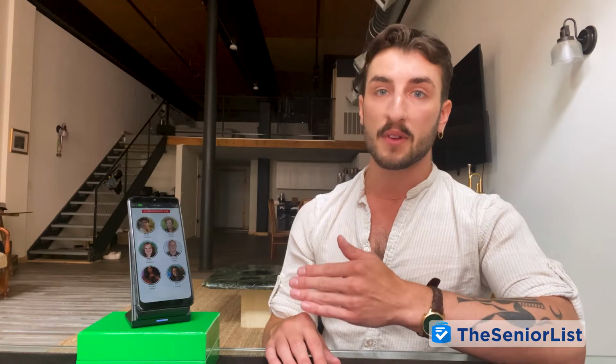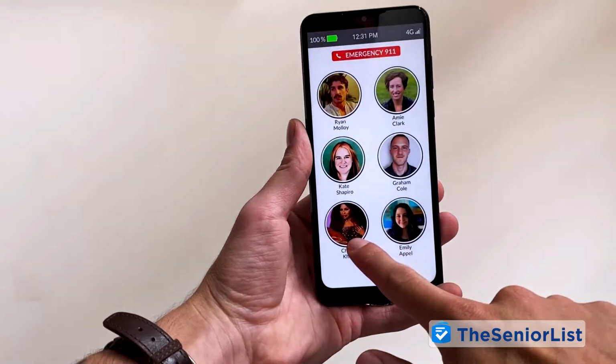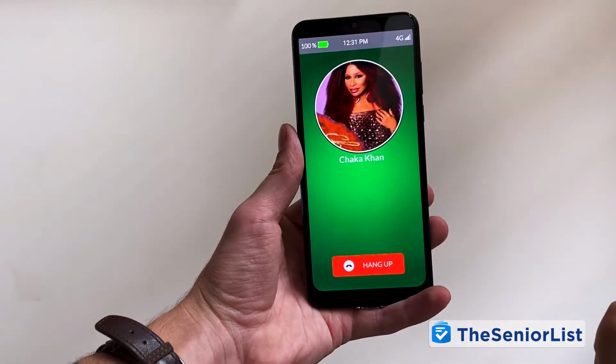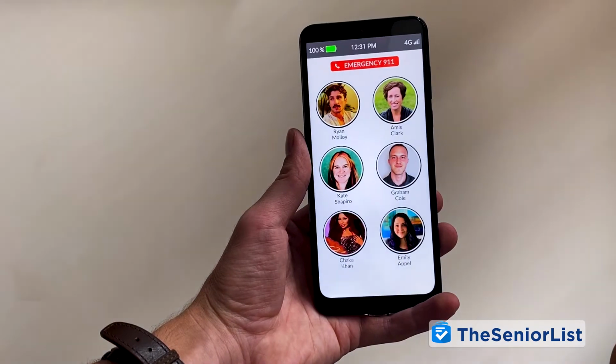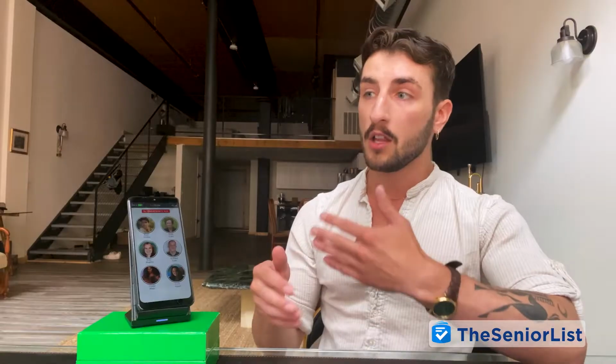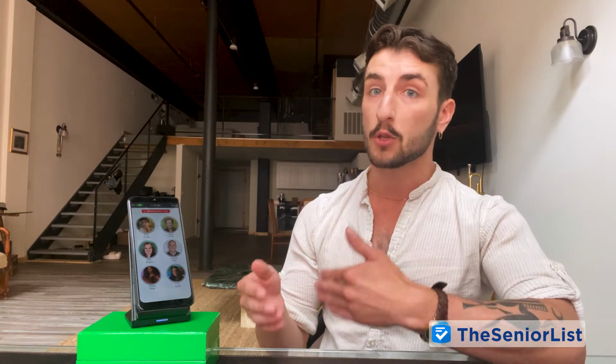The only time the memory cell phone's home screen changes is during calls. When a person calls the memory cell phone, the user will see the contact's image along with the answer and hang up buttons. Once the call is complete, the phone returns to the home screen. All of this, I think, does a great job at mitigating confusion with this phone. Once again, you really can't get lost here.